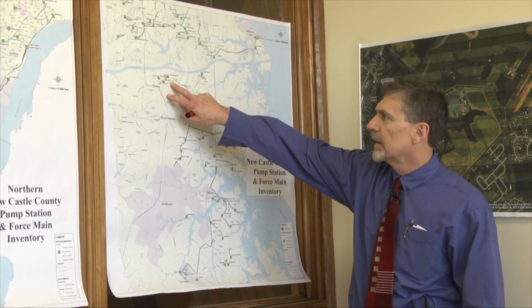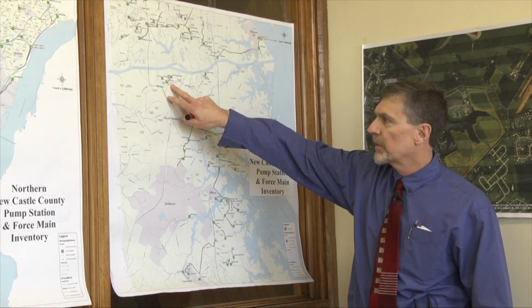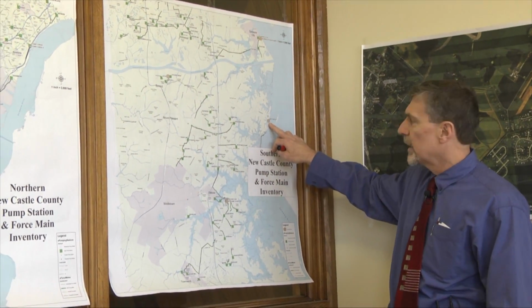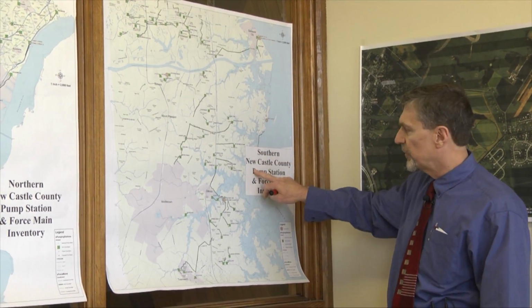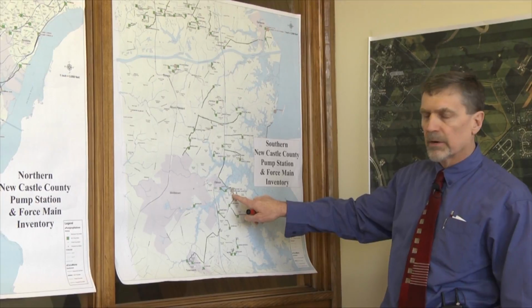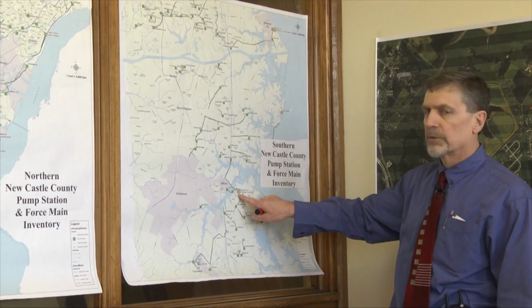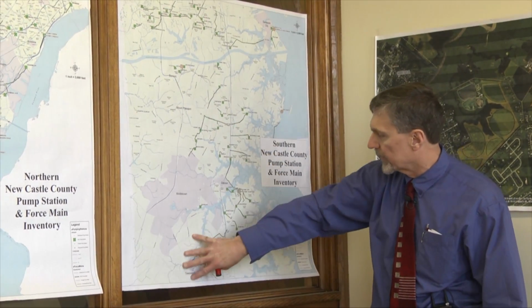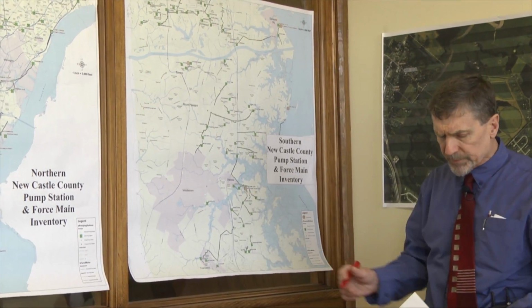We have a small plant in Leera, which serves the Summit Farms area and Leera Farms community. We have another small plant at Port Penn, which serves the Port Penn town and comes down through to Bayview Beach. And then we have the plant we're at here, the Woodard Farms 1 or MOT wastewater treatment plant, which is our largest facility. It serves everything else, all the way around from Townsend and up through to the Odessa area. So that's the basic overview.